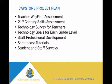I also would implement staff professional development to whole group, small group, and individual settings throughout the year. Training topics would be driven by information gained through surveys, observations, and discussions. I would create screencast tutorials and online handouts which would be stored on our virtual desktop, and staff could access from anywhere at any time. Student and staff surveys were created to be given quarterly to assess the current usage of the program, as well as drive and change any adaptations that would be needed.